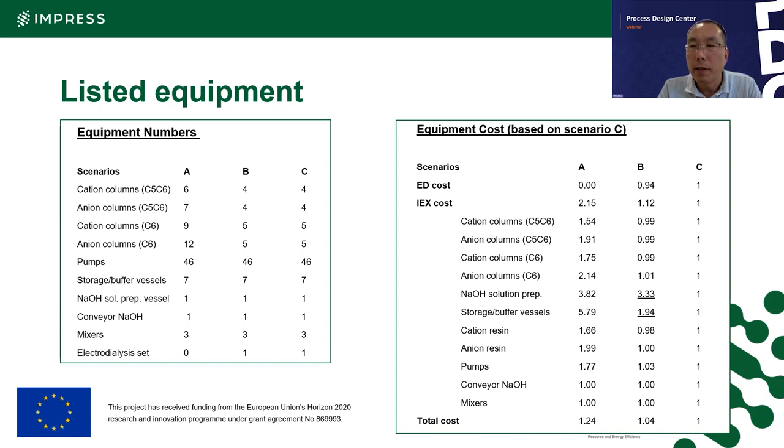If we look at the cost, taking scenario C as a reference, which is set to one, you can see that B is quite similar compared to C, but it uses more sodium hydroxide. It also has some storage vessels that have to be considered. Compared to scenario C, A just has much more expensive cation columns because of the higher column numbers and also bigger column size. At the end, you can see that for scenario A, you have to invest about 20% more for the equipment.